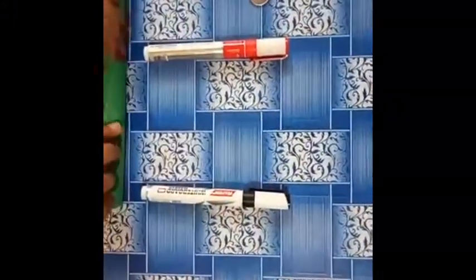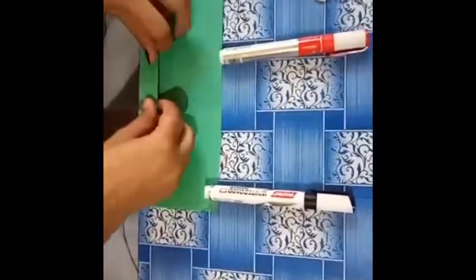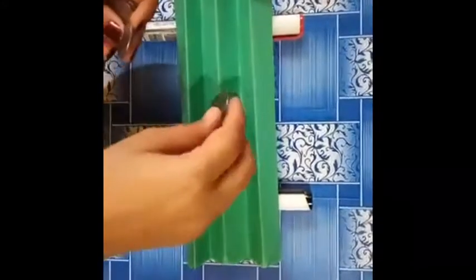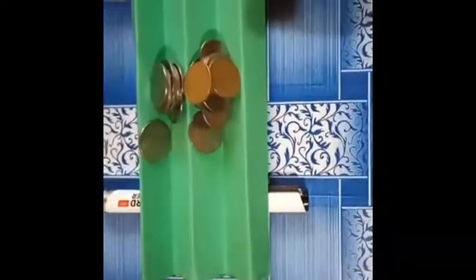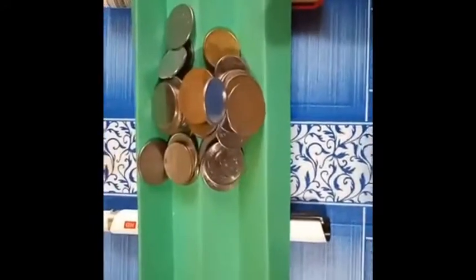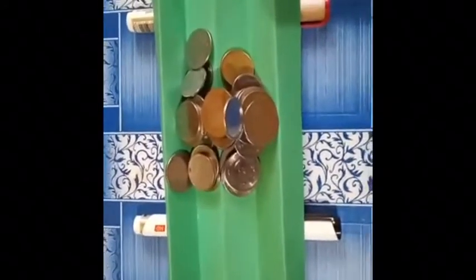So now what we'll do is fold it into a fan-like structure and keep it over the markers. So let's see how many coins it can hold. 1, 2, 3, 4, 5, 6, 7, 8. So you can see I've placed 46 coins over this bridge and it's still holding.